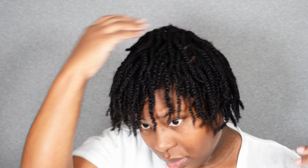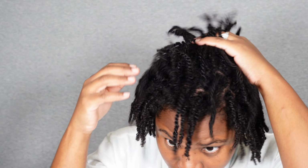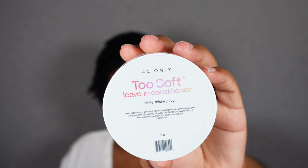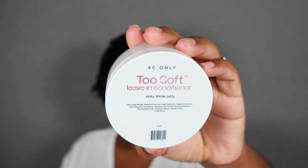Now, if I wasn't in such a time crunch, I would definitely deep condition with their deep conditioner because it's a favorite. That Too Thick deep conditioner is a love of mine, but I just don't have time. But if you had more time than me, I highly recommend deep conditioning with the deep conditioner. But I'm just going to move forward with the leave-in conditioner and the styling cream.